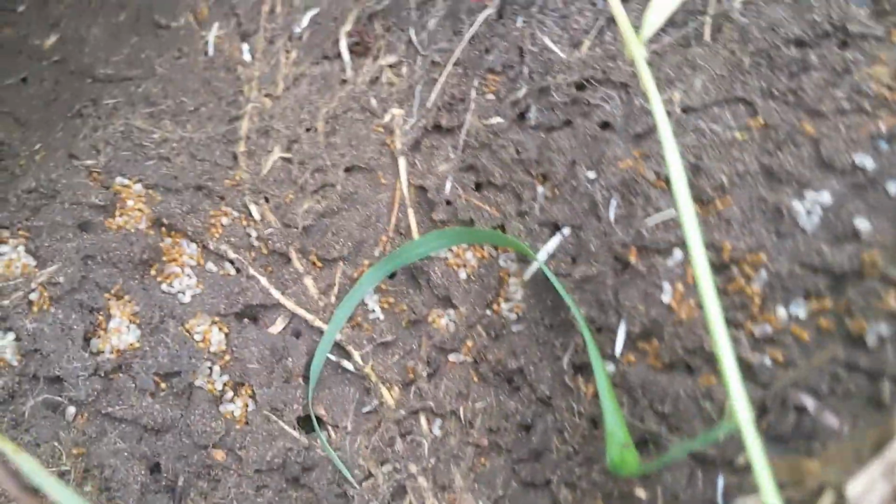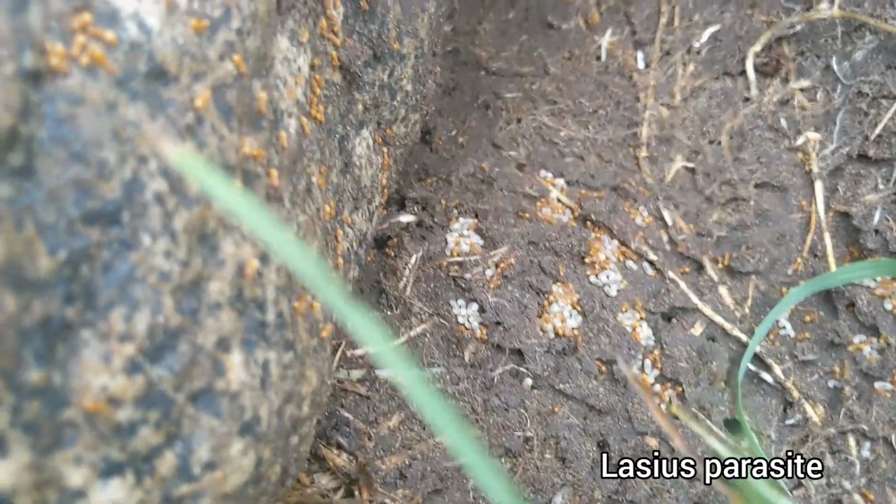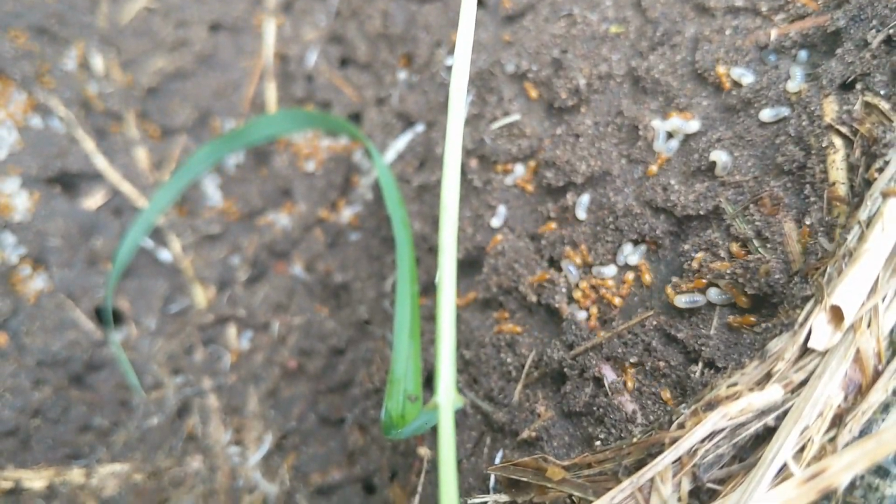Alright, I found even more Lasius here. Very common ant in my garden, as you can tell by me finding them constantly. Absolutely love these guys though. Let's see what's under here. I bet it's gonna be another big, bad Lasius colony. Yep, would you look at that?